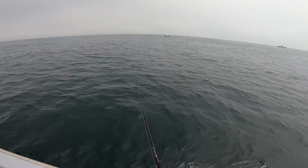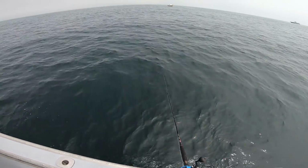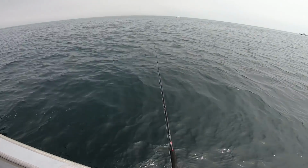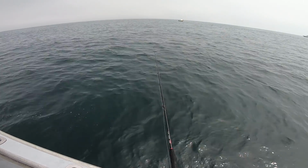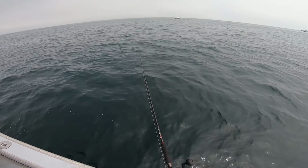All right, we're in about 95 feet of water here. And it's unusual, but I stayed with the same bucktail the entire trip, the same 3 ounce. There were times where it sculpted out quite a bit, but I was doing well in comparison to the other 2 guys. They were using 4 ounces, so I just stuck with what was working.